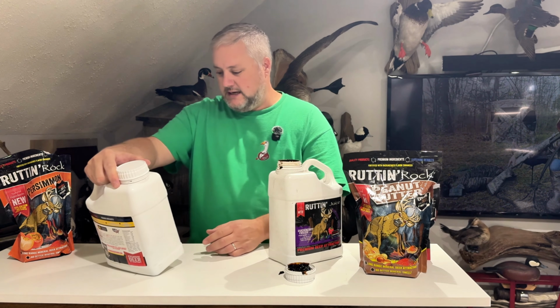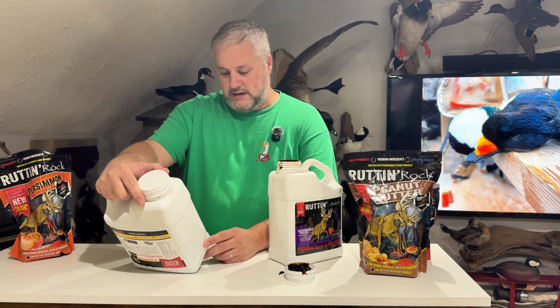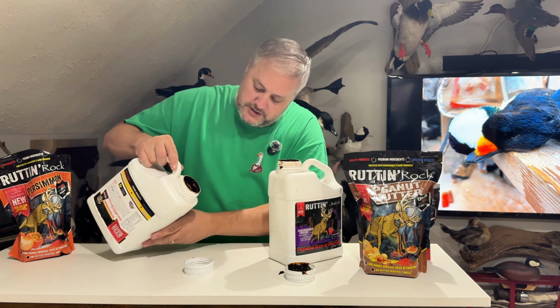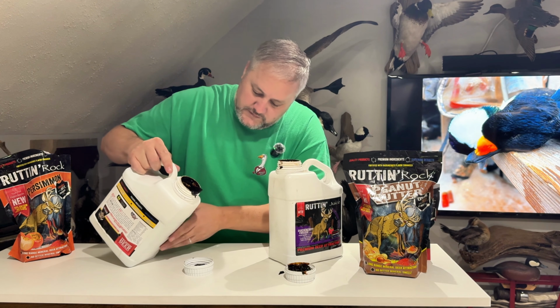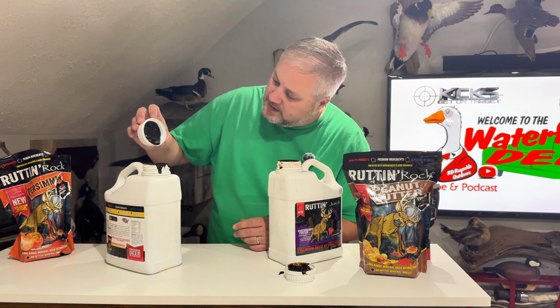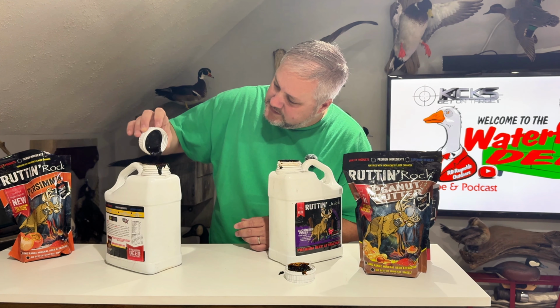And this is the sweet crackling corn. Made with real corn and sweet molasses. It's the same thing. It's super, super thick. Look at that. Trying not to make a mess. Woo, that smells just as thick. Look at that. You tell me any other product you know that does that.